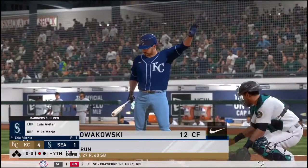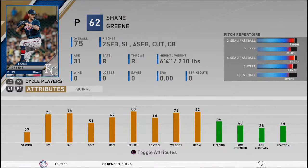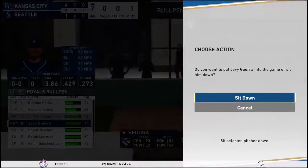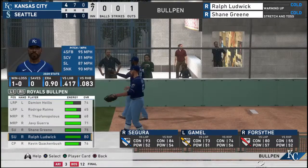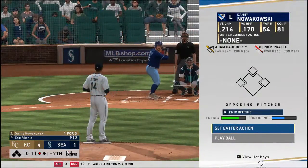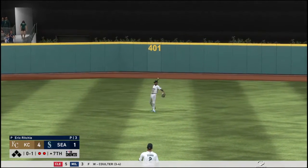The center fielder, number 12. At the plate, Danny Nowakowski. Ready to deliver. Here's the first pitch. Into the windup. Here comes the 0-1. Sent in the air out to straightaway central. Gordon is there now, and he has it. 2 gone.